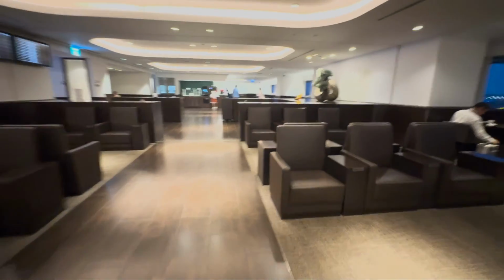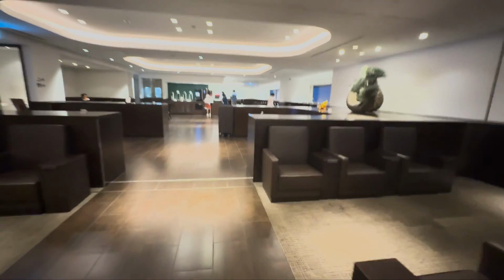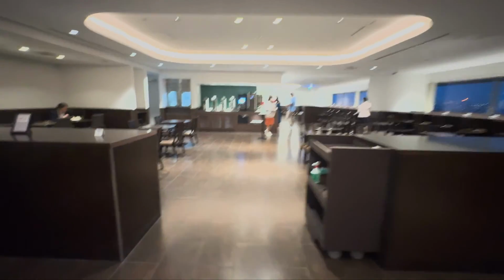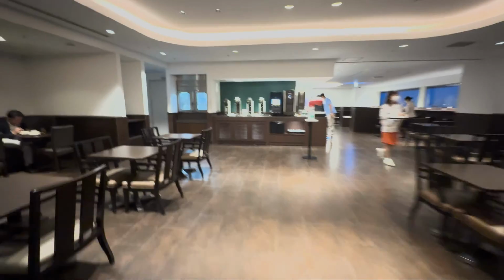That's really all there is to this lounge. Really a big rectangle, if you will, as far as once you get in the lounge through the hallway. So I'll leave you with the rest of the lounge.